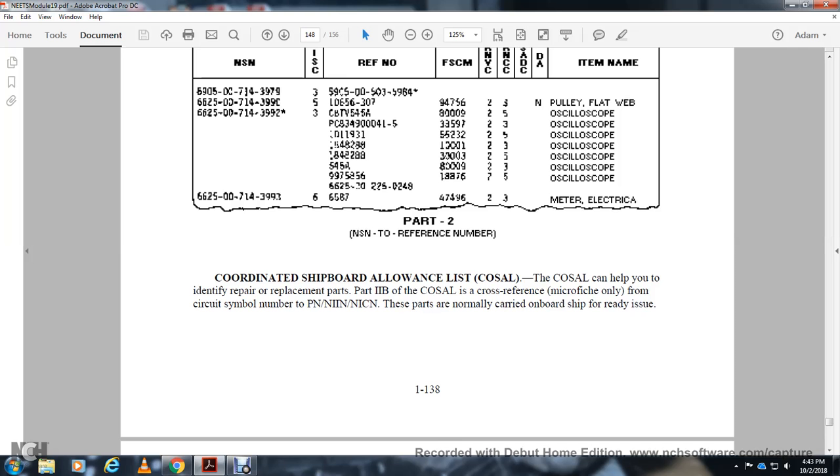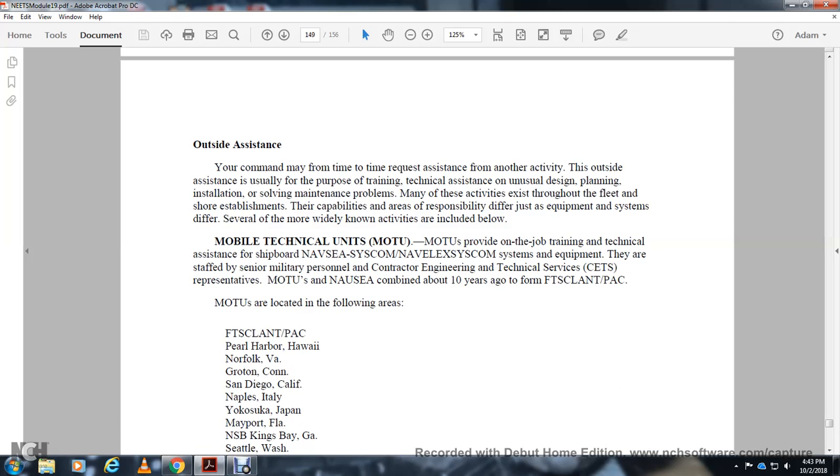Is your coordinated shipboard allowance list available? It can help you with the repair and replacement parts. The coordinated shipboard allowance list will cross-reference on microfiche the circuit number, the part number, and the national Navy item control number. The parts carried on the ship are readily available.